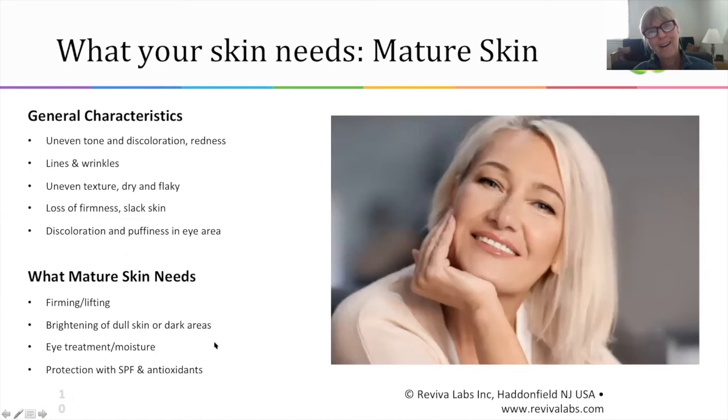Mature skin. I laugh because this is my skin. You know, mature skin is mature skin. It's a combination of DNA and past sun damage. So all of a sudden, all these things start to appear seemingly overnight.